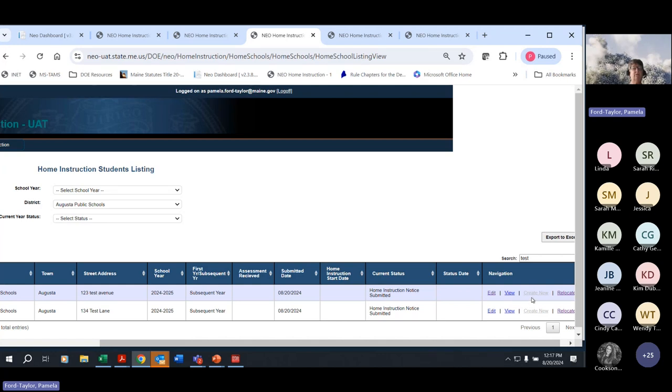Now, the create new is grayed out because, as you know, create new is only live when you have the previous year's record in front of you. So if I were to pull up the 23-24 form for one of these students, I would be able to edit and view and create new, but not relocate.